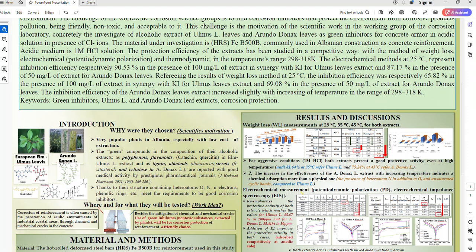They contain a lot of green compounds such as polyphenols, flavonoids represented by catechin and quercetin in Ulmus leaf extract, and lignin alkaloids represented by donaxarin, sterols by beta-sitosterol, and cellulose in Arundo Donax leaf extracts. They contain heteroatoms, for example oxygen, nitrogen, pi electrons, phenolic rings, etc., which give them good inhibitory properties.